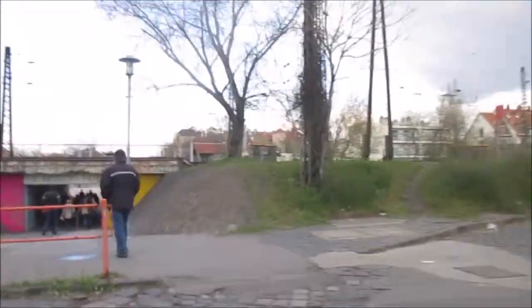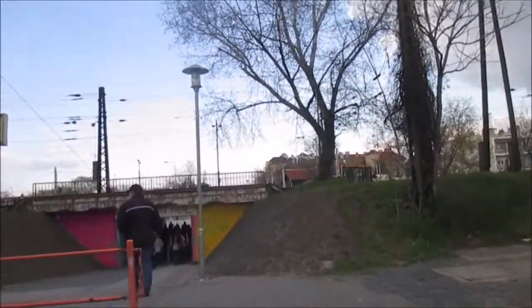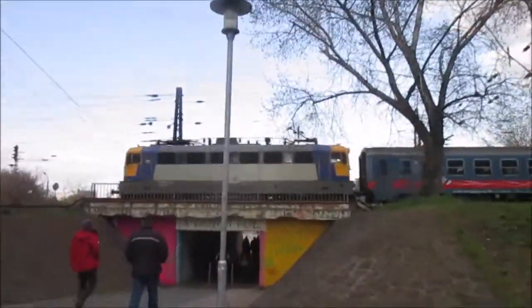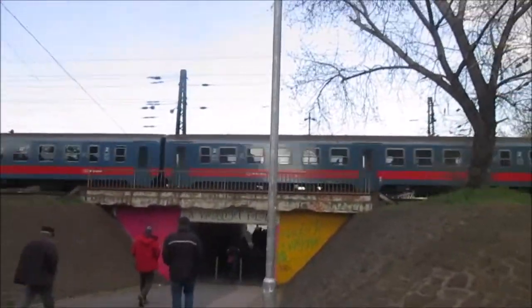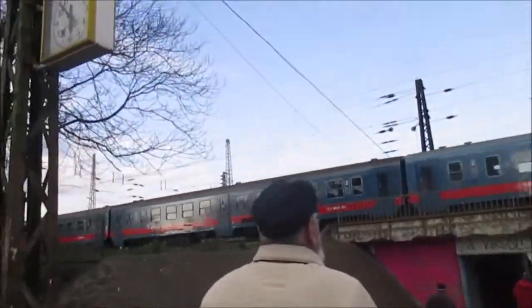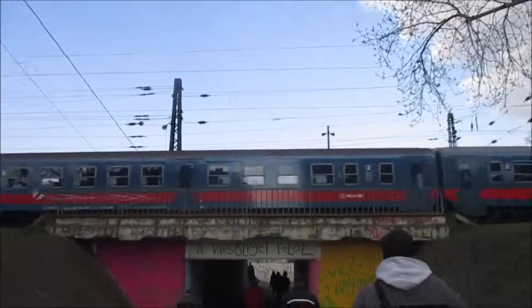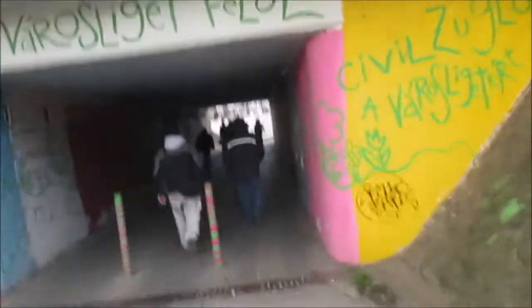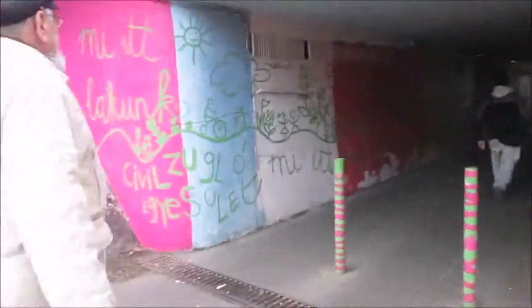So this is the approach to Nyugati. Here's a train. Got a DVT on the back, and before you ask, I don't know where it's going, I don't know what type of train it is, I don't know where it's from. I think it's heading towards Nyugati, or maybe away from it, I don't know.